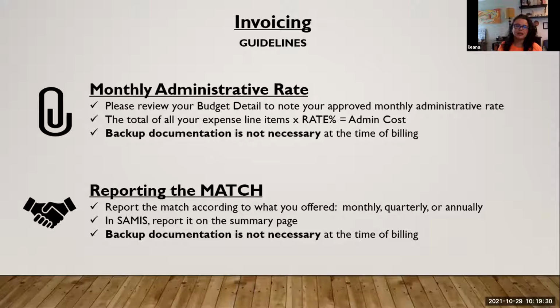Last, reporting the match. As you know, we give you the choice of how you choose to report your match. Monthly, quarterly, annually, it really is up to you. Best practice is that if you offer a salary or another position, that you report it monthly, but you may choose to summarize that quarterly and annually.